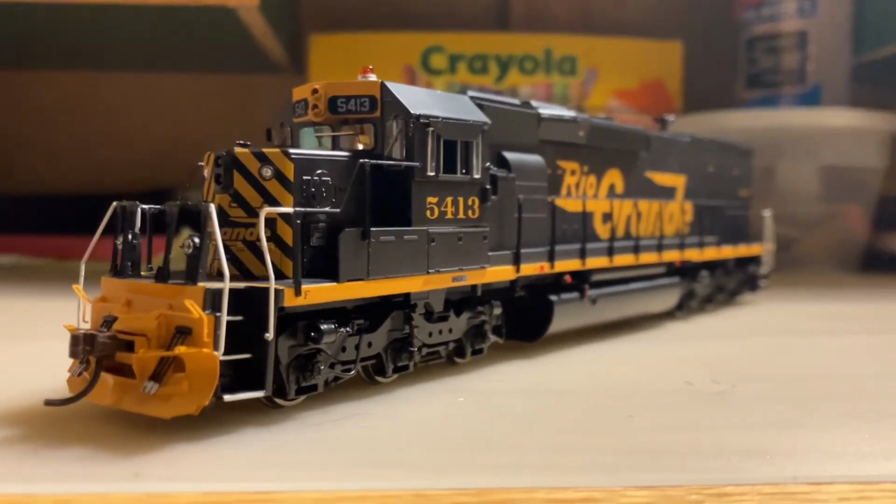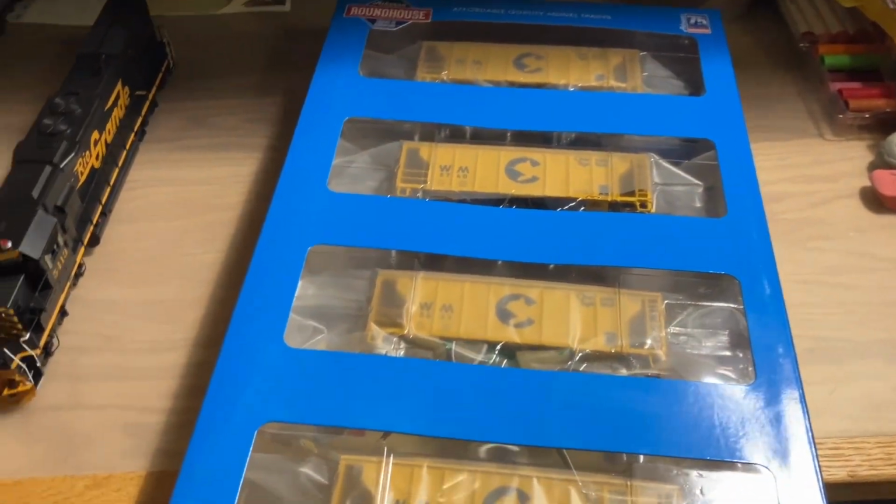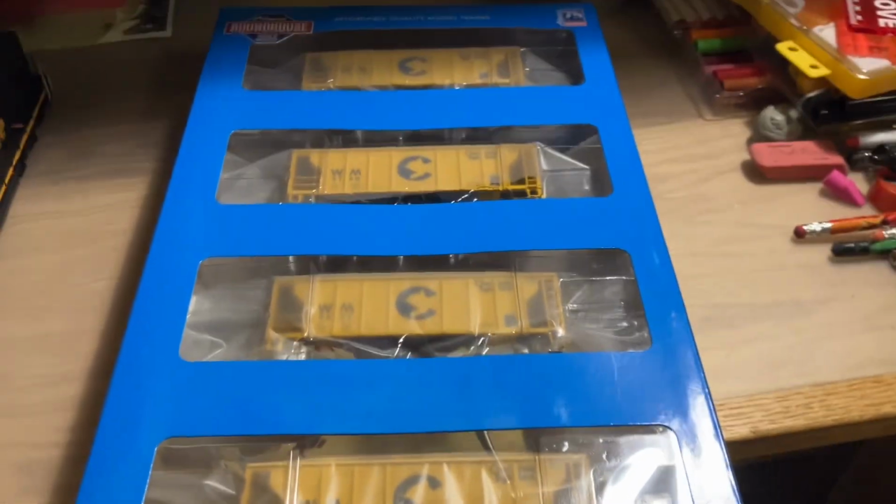Without further ado, I might as well take it out to the layout for a test run, so here we go. Also, I forgot to mention, I got a hold of these things, so we'll have this pull these, so here we go.